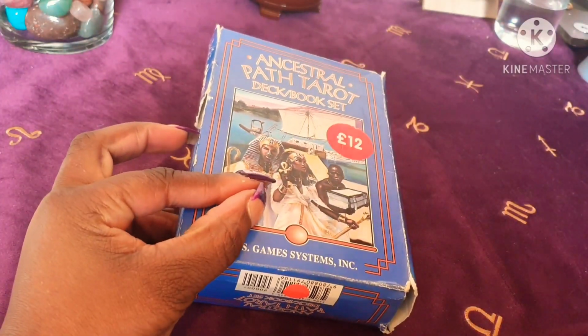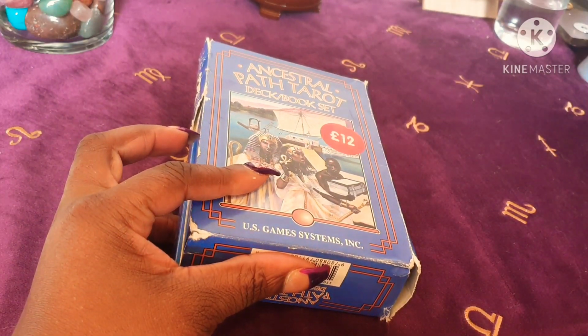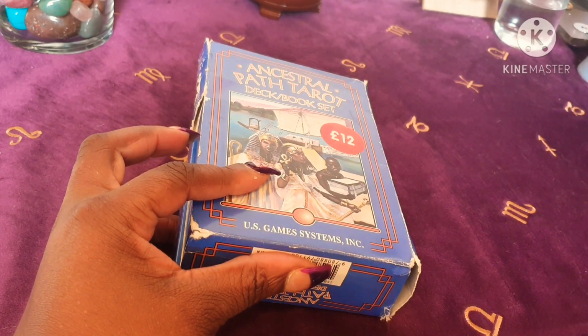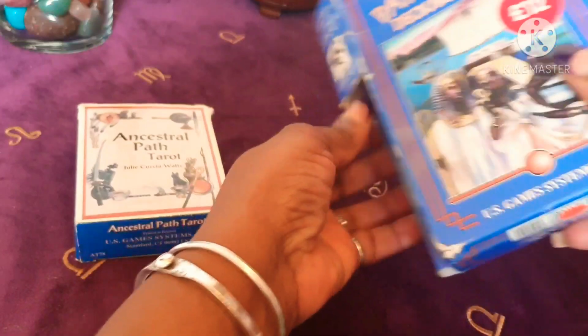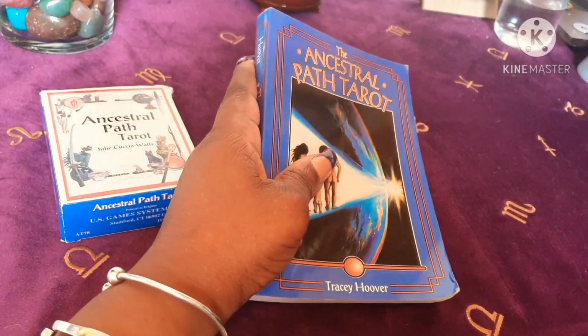I've had this deck for quite a while, and the reason why I went with this deck is because there has been another version of this deck which is larger and doesn't have a guidebook, and people are always complaining about the size of the cards and the fact that it doesn't have a guidebook. This one did come with smaller cards and a guidebook.